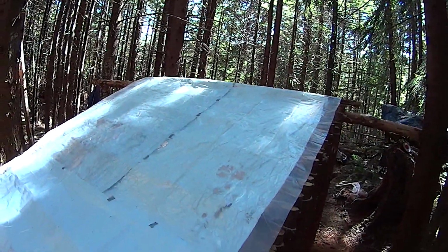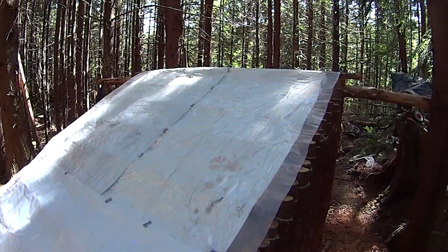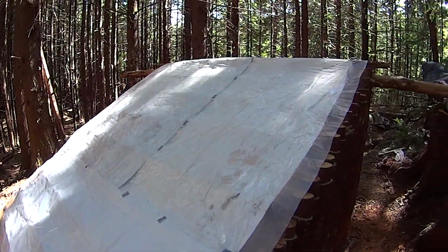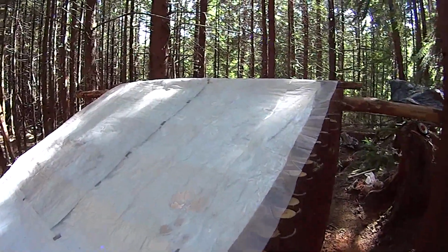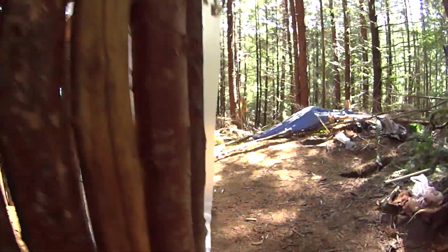This is the plastic sheeting that I'm going to be putting over. This is the heavy duty stuff. So this should withstand the elements and the weight of the snow later in the year that's coming. So yeah, it's going to be pretty cozy.